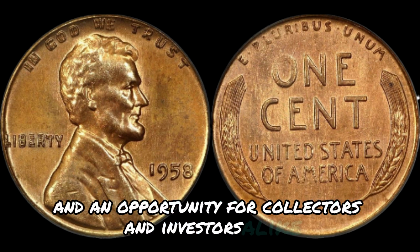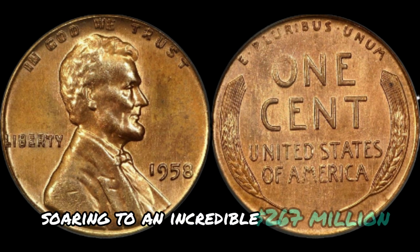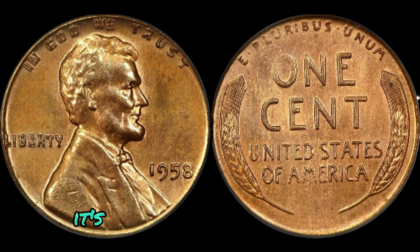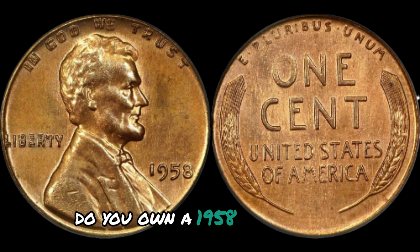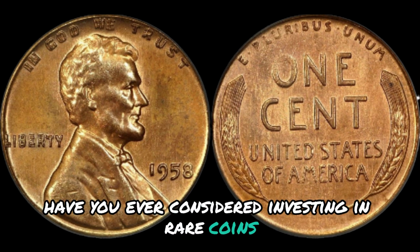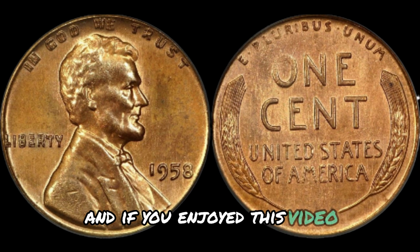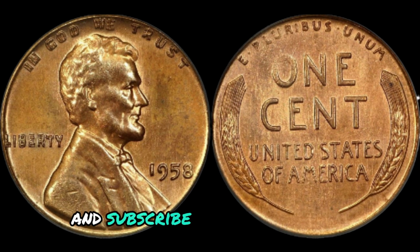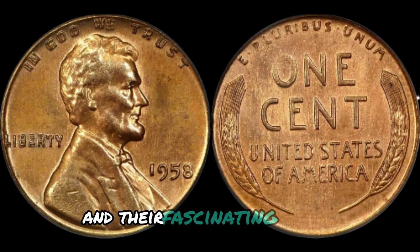Now that you're excited about the potential value of this coin, let's talk about how to identify a 1958 Ultra Penny. Here are some tips. Look under the date. A D indicates it was minted in Denver, while S indicates San Francisco. The absence of a mint mark means it was produced in Philadelphia. Look for signs of wear. Coins that have been well preserved will have sharper details and fewer scratches. Consider having your coin professionally graded to determine its value accurately.